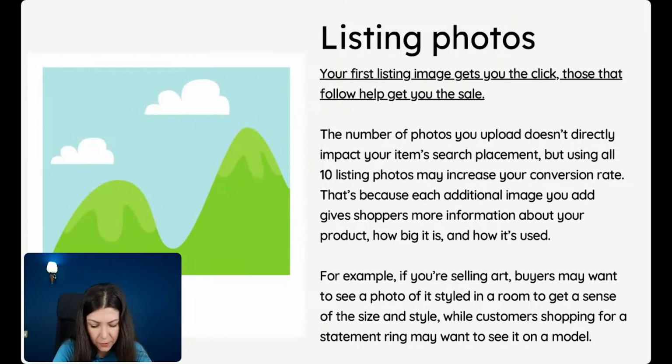For example, if you're selling art, buyers may want to see a photo of it styled in a room to get a sense of the size and style. While customers shopping for a statement ring may want to see it on a model to see how it's looking on a hand.